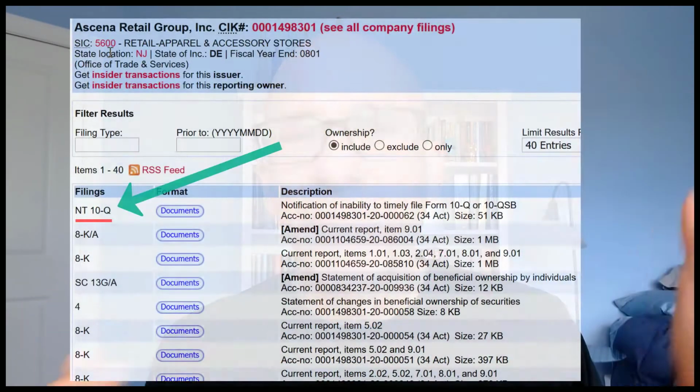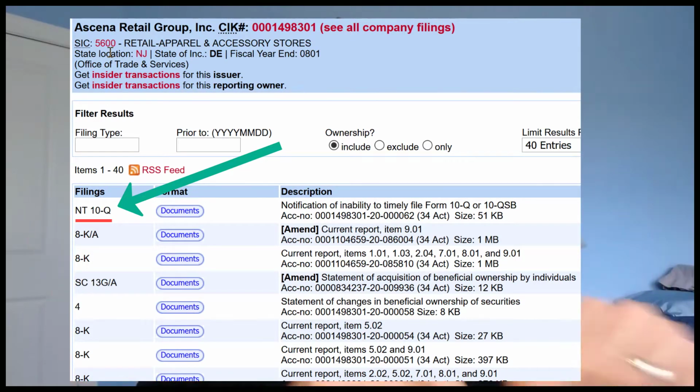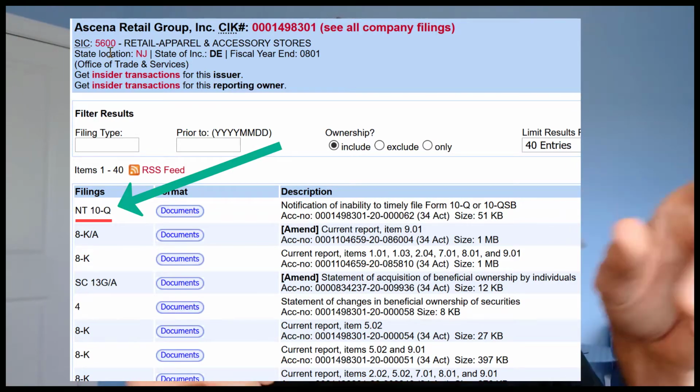Maybe it's because I crack up every time I see a 12b-25 filed on the SEC's EDGAR database. It doesn't show up as a Form 12b-25. It shows up as an NT filing in a company's filing stream. NT standing for not timely. So here's what that feed looks like when it's on the SEC site. It just says NT and then the name of the form that's actually late. So the NT comes before the form type, Form 10-K, Form 10-Q, Form 11-K.